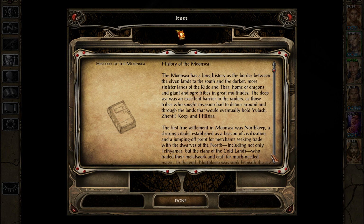The Moonsea has a long history as the border between the elven lands to the south and the darker, more sinister lands of the Ride and Thar, home of dragons and giant and ogre tribes in great multitudes. The deep sea was an excellent barrier to the raiders, as those tribes who sought invasion had to detour around and through the lands that would eventually hold Ulash, Zintil Keep, and Hillsfar.